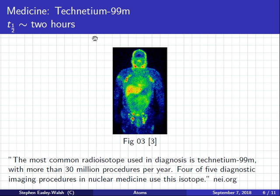It's also dangerous because it's radioactive, so you have to make a balance: which is worse, giving the person this or not knowing what's wrong with them? So it's a balance between the two. Okay, you could draw a picture if you like, but maybe you could at least write this down.